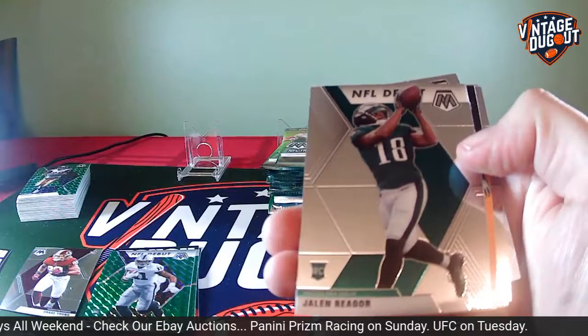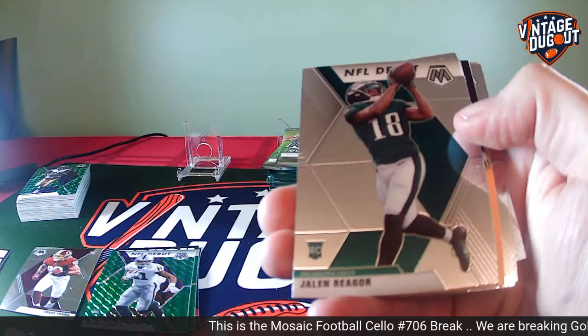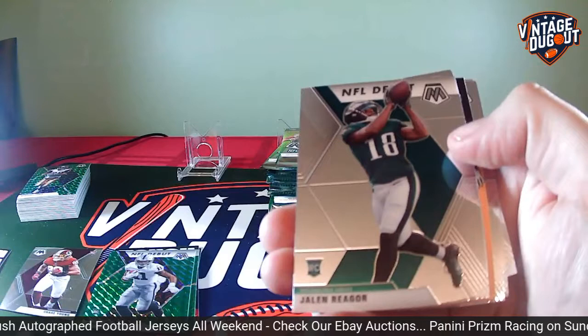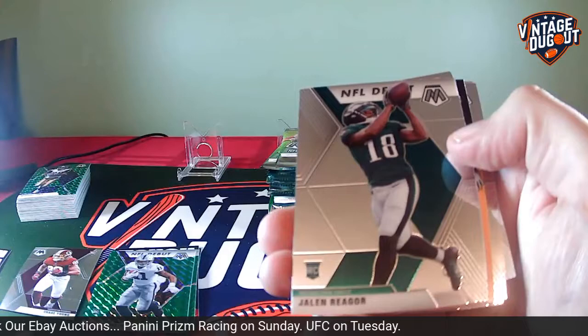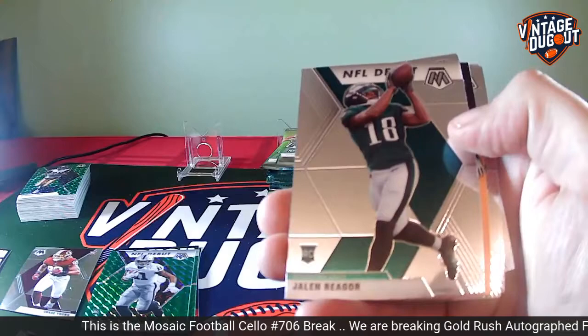What I do while I'm actually breaking is I only sleeve and top load the top rookies. I do go back and sleeve and top load all the color, so all the mosaics and all that stuff, before they ship, but I don't waste the time doing that right this second, because there's just too much color and too many rookies. So the top rookies and all the greens and reds and all that will all be sleeved and top loaded. Jalen Reagor, NFL debut.